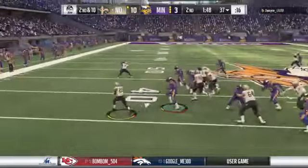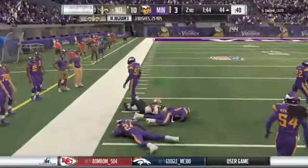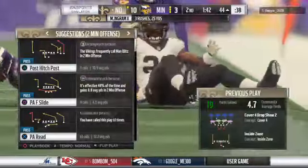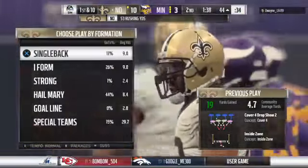On second down, Ingram. Room here to run, and taking it across midfield and inside the 45. That's good for 19 and a first down.